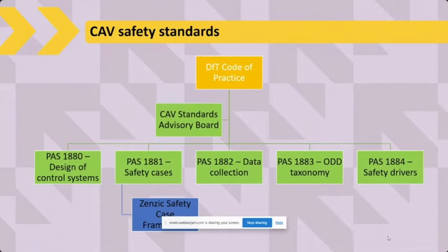Now CCAV and BSI have combined together to create a CAV standards advisory board where a lot of industry is represented. And we've worked out what standards would be useful so that we don't create a barrier to trials and testing, but we actually enable it in a safe environment. And there's a suite of publicly available specifications that have been developed over the last couple of years.